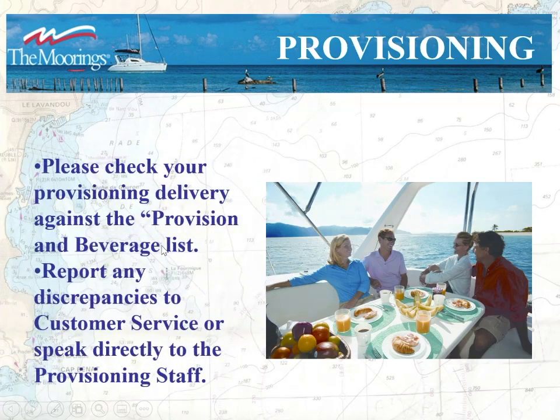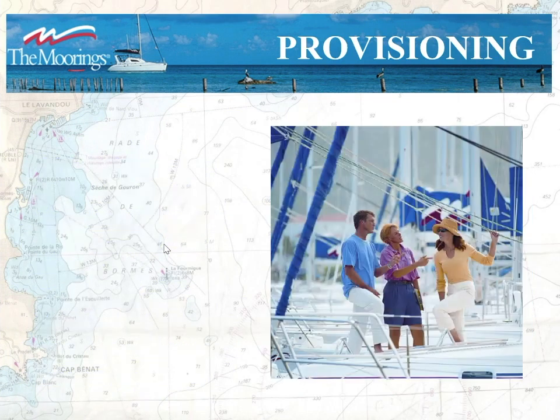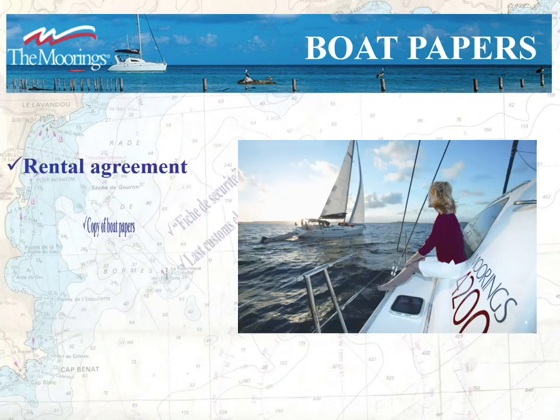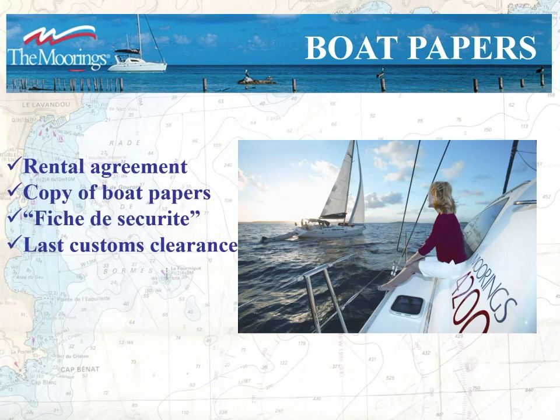Okay. Check your pre-provisioning list before departure and check with customer service directly to make sure that you have everything on board. You checked and authorized your provisioning order, and it's been checked and put on board. Rental agreement, boat papers, and a last clearance form.